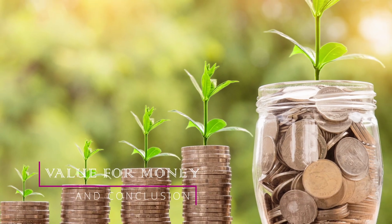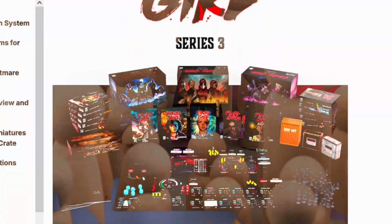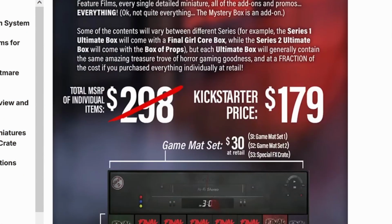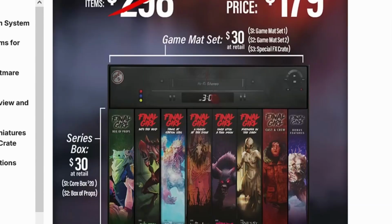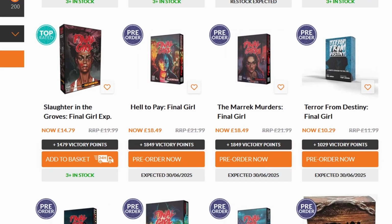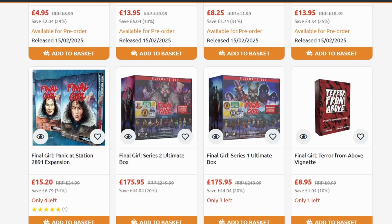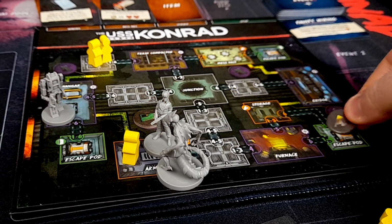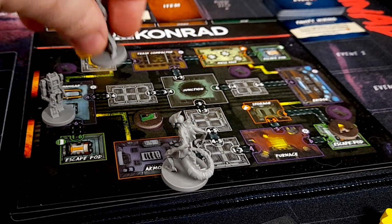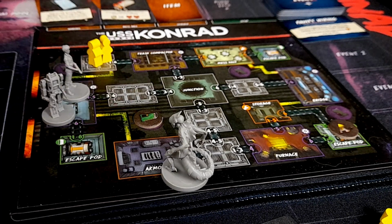When it comes to the value of the Series 2 Ultimate Box, really this comes down to your personal approach to the game. Van Ryder Games market the Ultimate Box as a massive discount compared to picking up all of the individual components, but this assumes that you would otherwise pay full retail price. The reality is that independent retailers often offer discounts on feature films, and the extra boxes of miniatures can often be found available on sale. I'm not saying the Ultimate Box isn't a saving, but I'm confident that over a period of time, I could shave enough off the RRP of its components to make the difference a lot smaller than the retail prices imply.